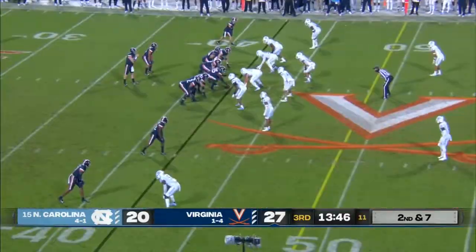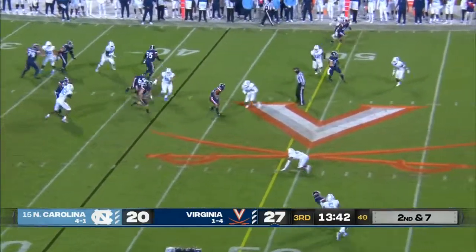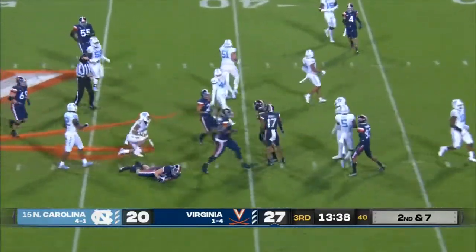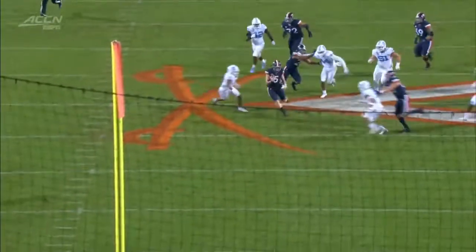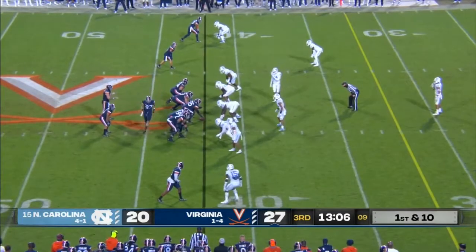Looking for an edge out. 2nd down and 7 for Virginia. And here he comes again straight ahead. And a big gainer as he is tripped up. You can tell because Wayne Talapapa, 21, is going to end up being a lead blocker. Look at him fly up to Gimmel, the middle linebacker. And then Brennan Armstrong. Not mind contact.